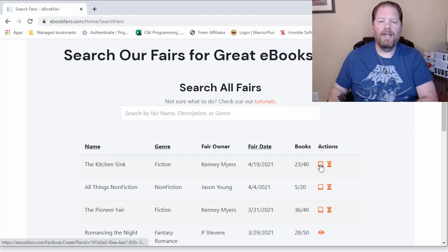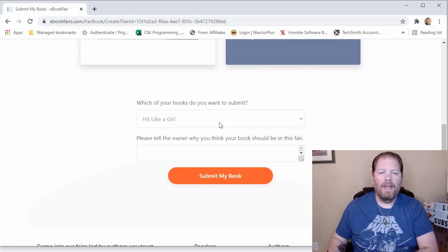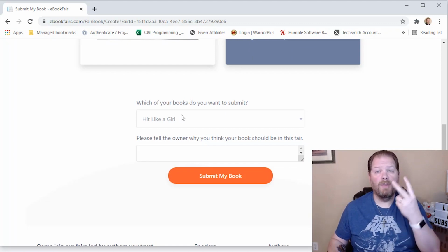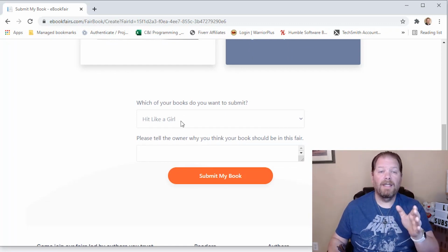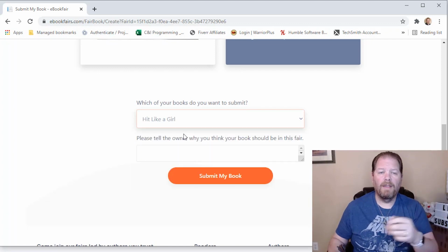So I can go in and submit my book, and it's going to show a little image and a little bit of information about the fair. And then really, to submit your book to a book fair, you have to do two simple things. And that is select the book that you want to submit. All right, let's say I'm going to do Hit Like a Girl.